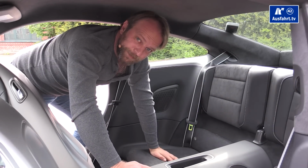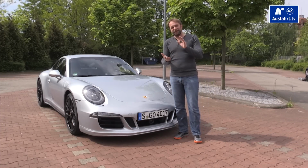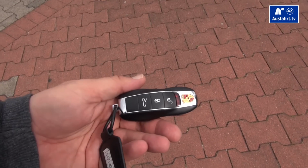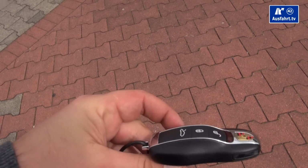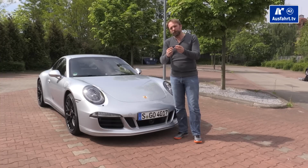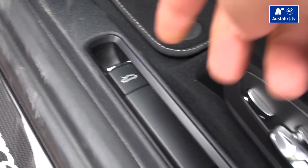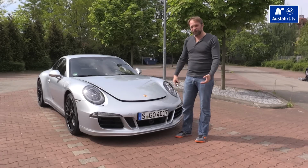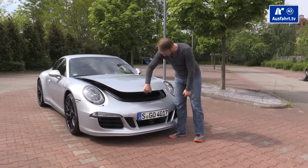I really like, or I even love, I'd say love, the key of the 911, which is pretty much the same as the Panamera's. However, I like how they put the key in the shape of the car somehow, or this Porsche shape. You have inside a little switch as well as on the key to open the trunk, which is of course in the front as the engine is in the back.